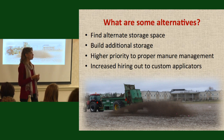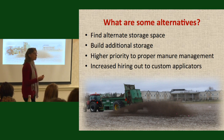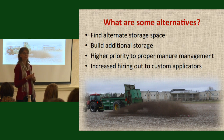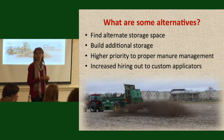Build additional storage when there isn't enough. Again, that costs money, easier said than done. Giving a higher priority to proper manure management. It's probably a better solution. Trying to put that economic value on manure so that it gets treated the same as a fertilizer.